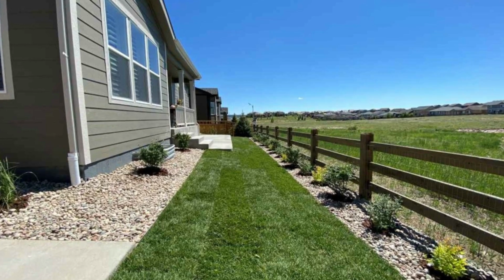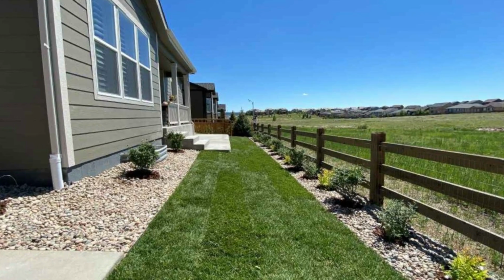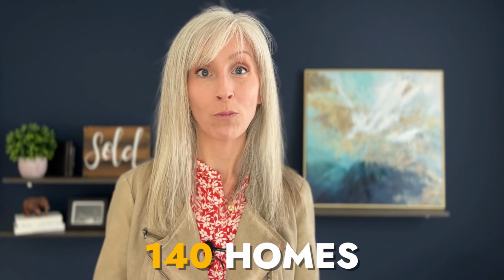They did tell me that they do have some mountain view lots coming. So they have just a few lots released now. We're in the 20-ish range, but there are going to be 140 homes built out in this community in Crystal Valley. So there are going to be a few where you get some peekaboo mountain views.